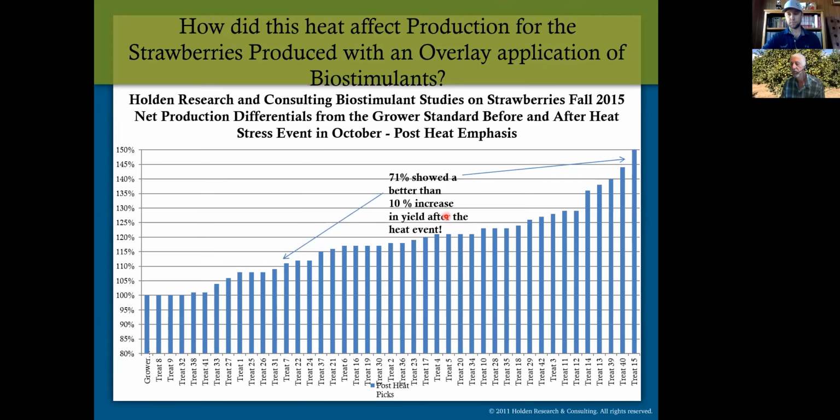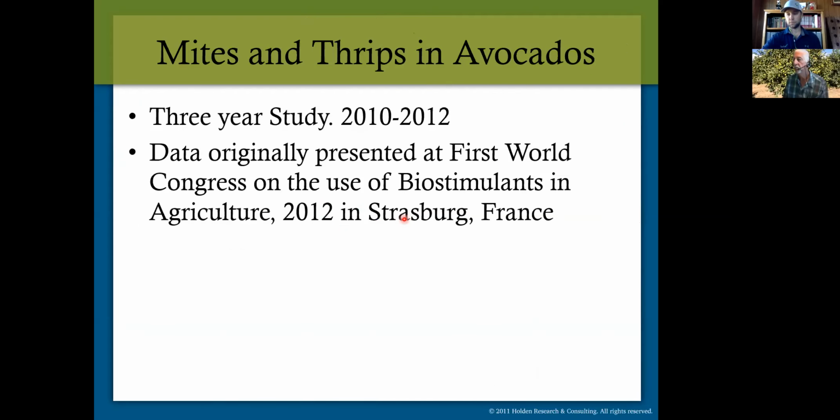This is really convincing data, and it just so happened that these 40 treatments were all not in the same place. They were spread out over an 80-acre strawberry planting. I mean, we took on a big chunk when we did this one, but it was very significant, and it was a game changer for me in how I look at these products. So I present this as a confirmation of my perspective that they're stress mitigators.